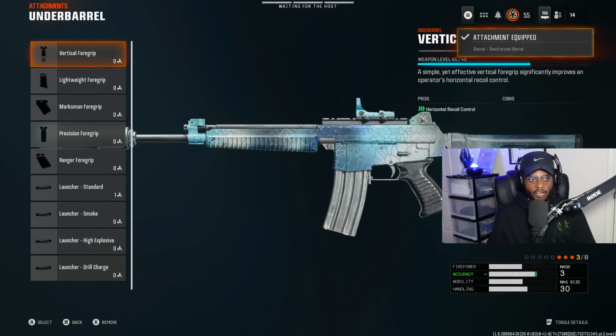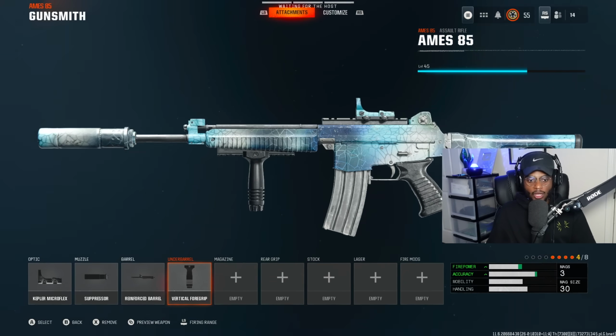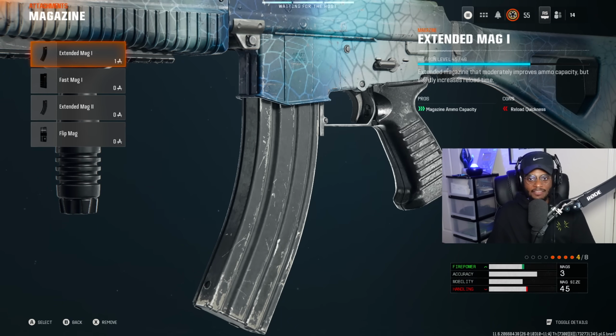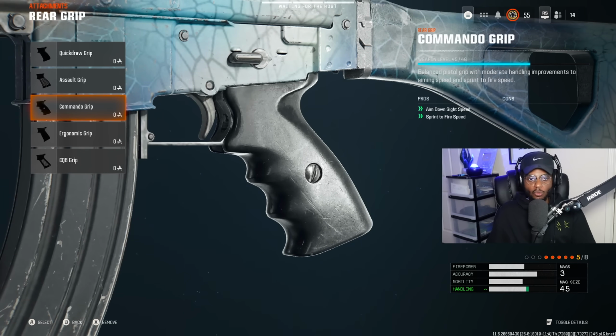For the underbarrel, we're going to be utilizing the vertical foregrip, removing a lot of that horizontal recoil. For the magazine, we're going to be rocking extended mag 1, giving us a healthy 45 rounds. Now, for the rear grip, for the assault rifles, the commando grip is going to be the way to go.